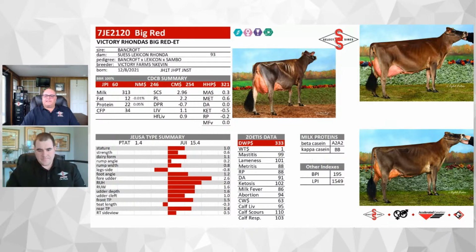Well, and Mark, you see how this cow aged from her bottom 2-year-old picture to third lactation, I think, or 4-year-old picture. Just a beautiful open-rib dairy cow, and calf wellness is pretty high: 110 calf scours, 103 calf respiratory, and a beautiful bar chart. So really excited about this bull in our program. Bancroft made some daughters that people liked all over the country. Just a great pedigree to have in our program.